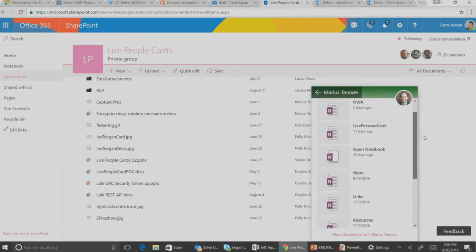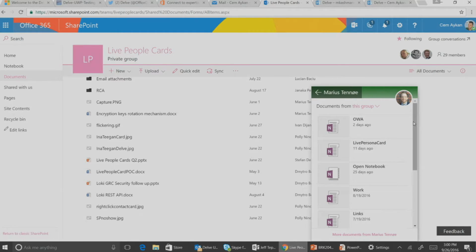I click See Show More Documents, and now I get to see the document, little previews. I can see what those documents are about. And what's important is we kept the scope to this group, because sometimes you might be in this long document library and you're trying to find a document this guy has modified. And how hard is that? You have to search, you have to filter, you have to do all of those different things. But with just a few clicks, you could get to that document right within where you are.